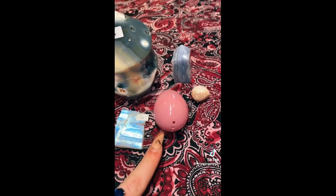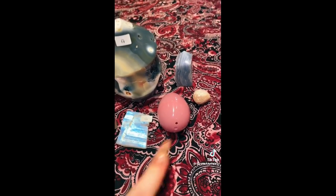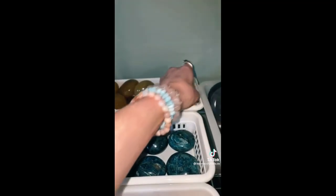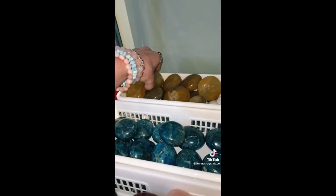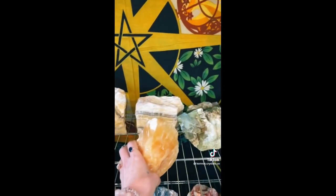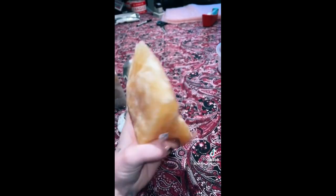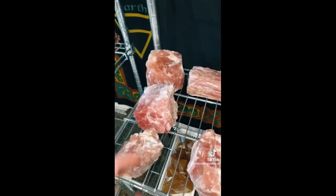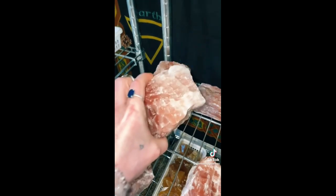And I did swap out her mystery egg because the blue one I gave her had a pink opal in it and I didn't want to give her two of the same. She got a howlite palm stone, as well as a golden healer palm stone. And then from the XL calcites, she got a yellow calcite. Love that. She also got a medium sunrise calcite. I don't know if you can see the rainbows in there, but... oh, there she is. She also got a strawberry calcite chunk.